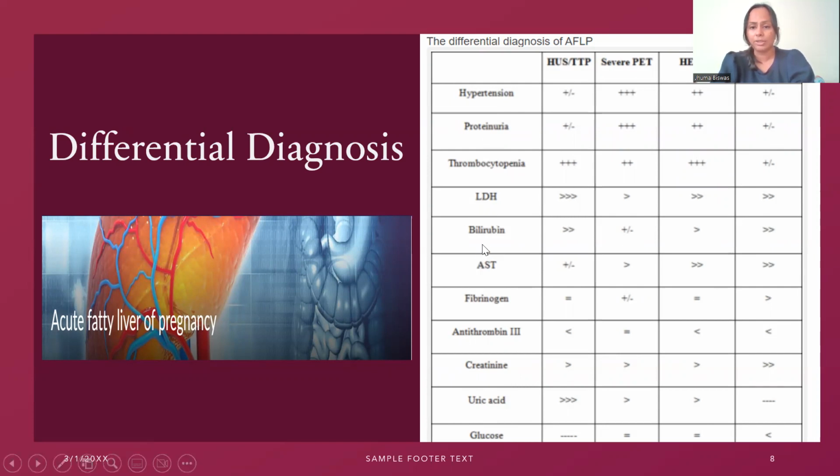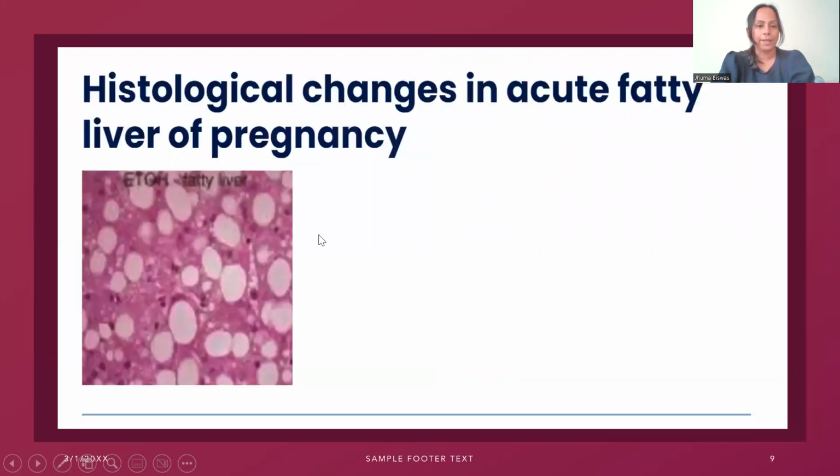We will see high LDH, high bilirubin level, and AST will be higher. Fibrinogen will be lower, antithrombin 3 will be less, and creatinine will be very, very high. Uric acid, there's no effect on uric acid. Glucose will be very low. So these are the investigations you can do, and this is the way you can differentiate from the other differential diagnoses.